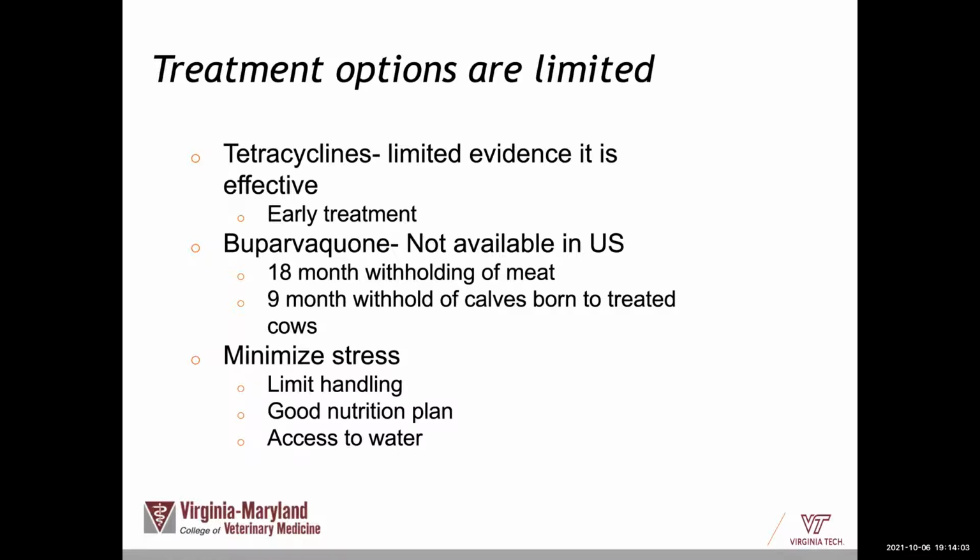So what we can do is minimize stress. These animals are teetering on the edge, and one of the things we can do is limit handling. Don't overwork them if you've got a positive animal that's anemic. We're all shooting for a good nutrition plan, but this is further emphasis that a good plan of nutrition is helpful. And then access to water. Some folks, when they have clinically ill cows, are pulling them so that they don't have to fight for grain, food, and water to help them get through that initial acute infection. And once they start to recover after about 3 or 4 days, they go back into the herd.